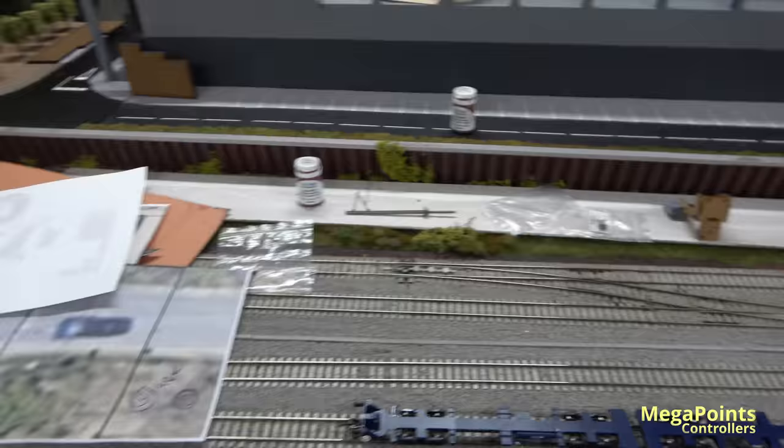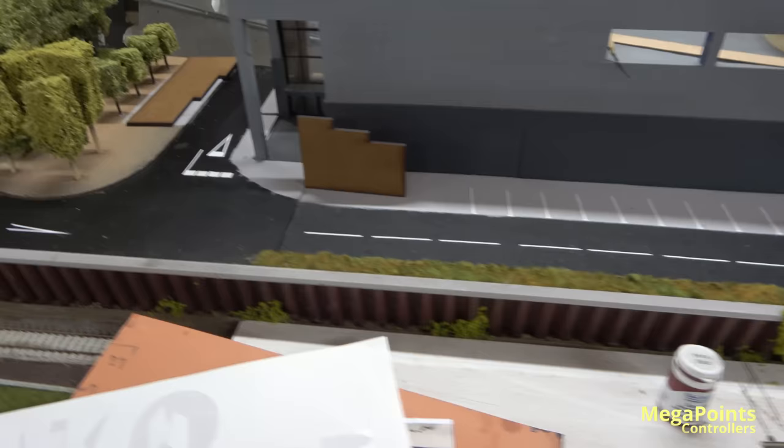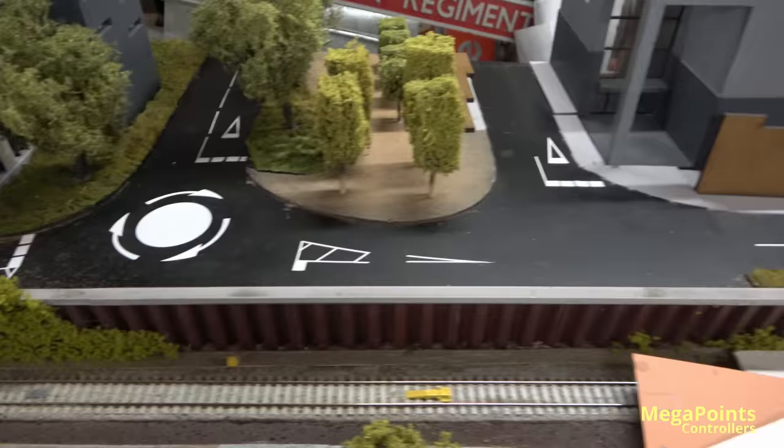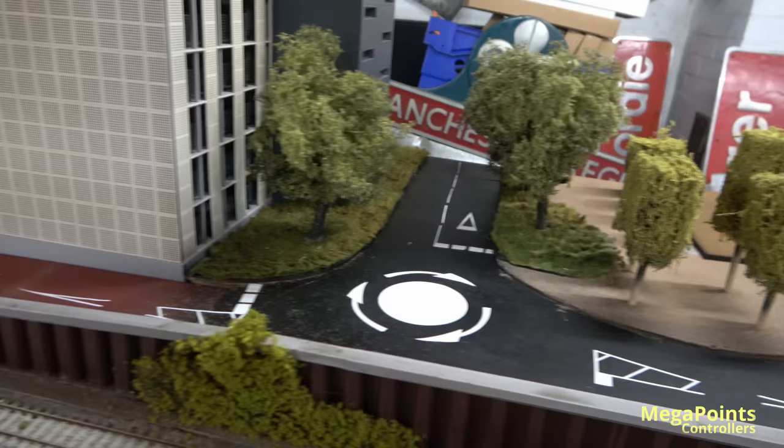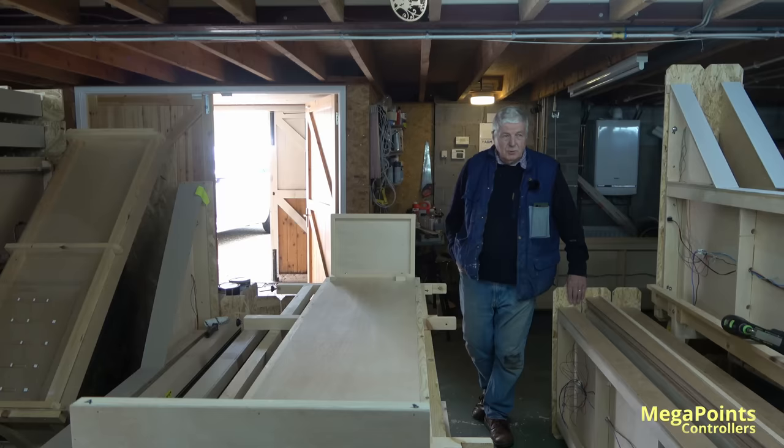Down here, it looks so much better than the road. The road markings. Lollipop trees. Corners.